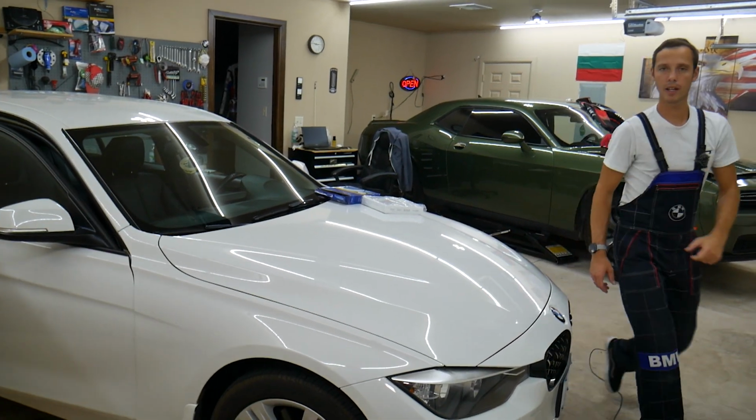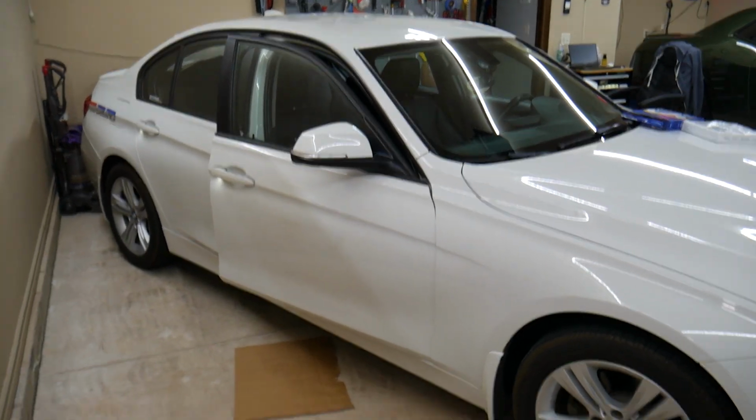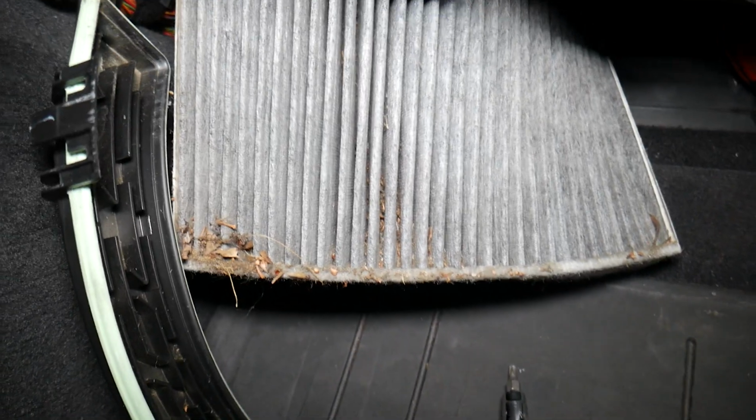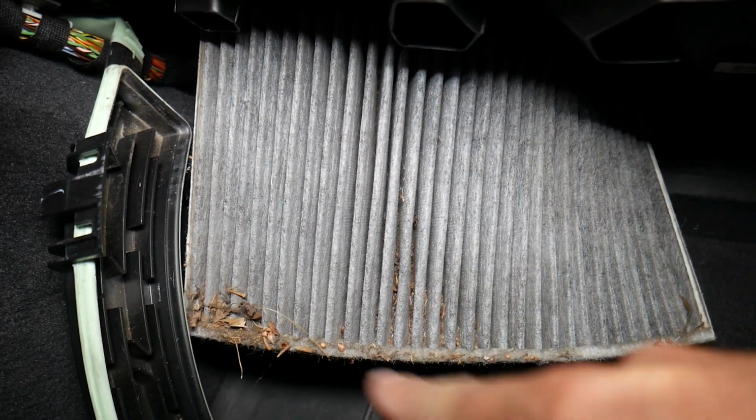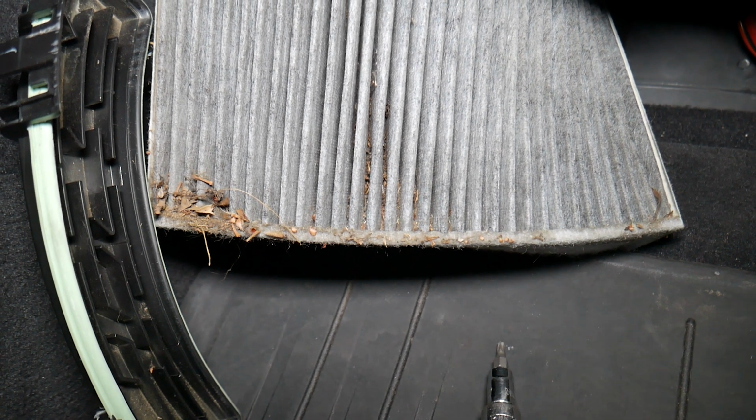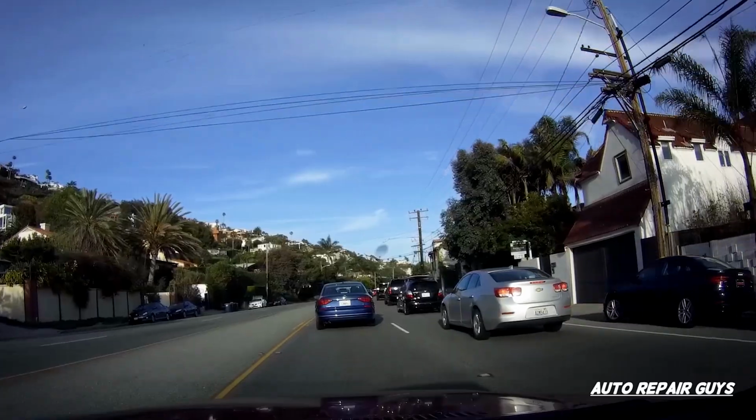Make sure to stay till the end. Let me show you how that thing can easily make you sick, guys. You think I'm joking? Check this thing out. That thing right here can give you headaches, can give you a sore throat, it can make you sick because of a part that costs only a few dollars and most people will never replace it on time.